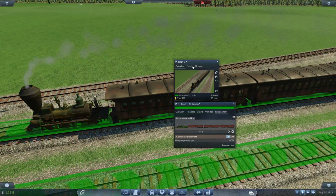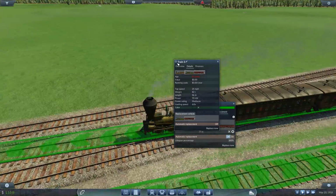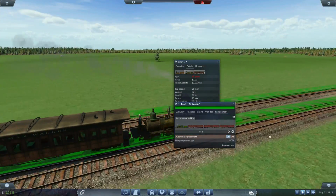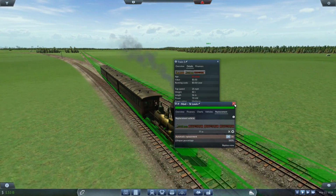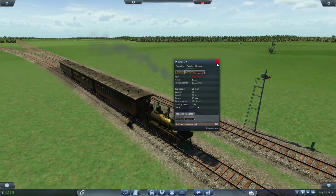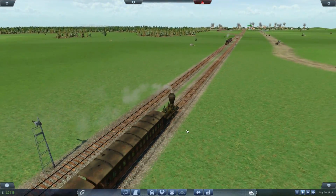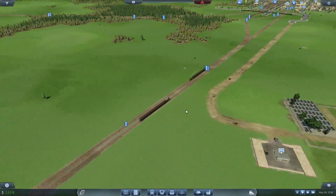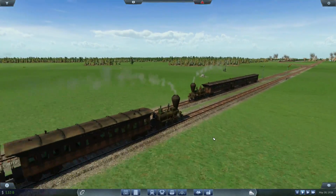There we go. So this is an 82 ton train. So this is definitely going to get a lot heavier. 56 meters, 82 tons. It's going to get heavier and longer. Is there any other train pulling in at the moment? No. This is probably the first train that's going to change.